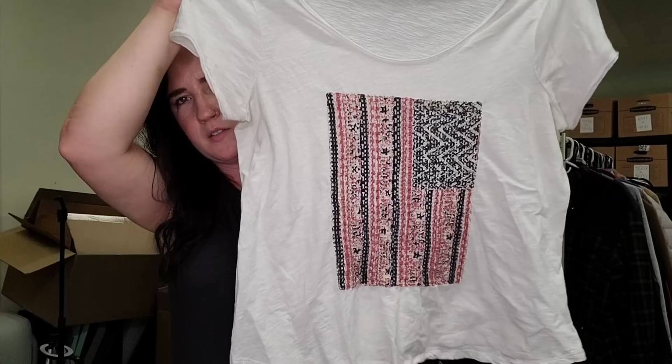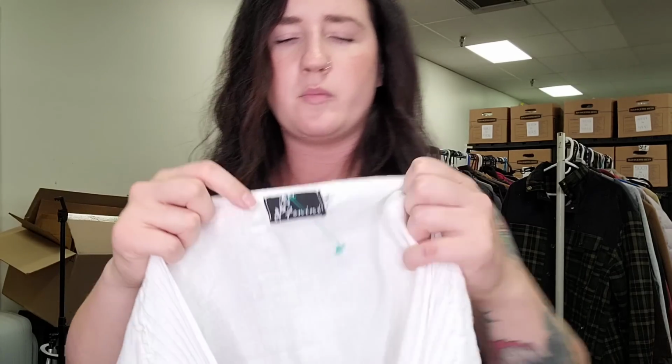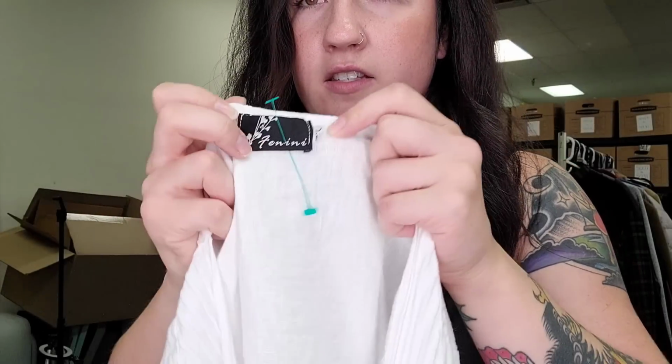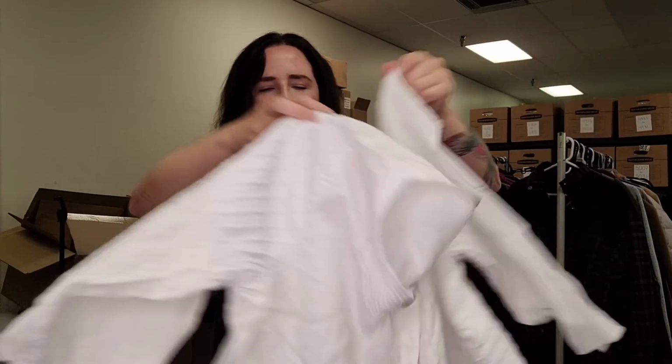This is a Lucky Brand plus size 1X t-shirt. I'll probably list this for between 25 and 30, which is crazy for a t-shirt, but Lucky Brand plus sizes, guys, I'm telling you. Here's another plus size piece. This is the brand Fanini, and this is a size 3X, and it is a white linen top. Really heavy too. I don't know much about this brand, but I looked this up with the size and it was doing pretty good. I'm actually probably going to list this for between $35 and $40.